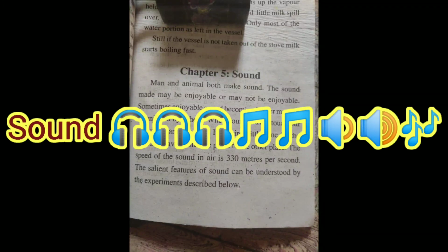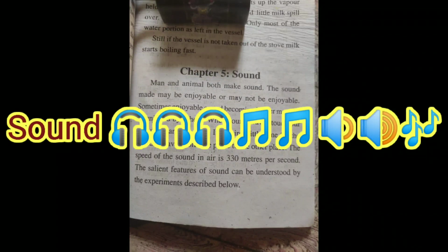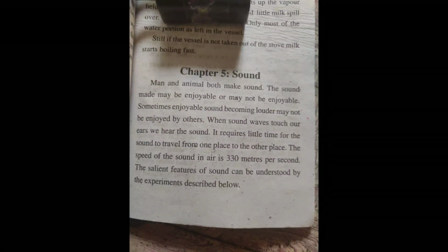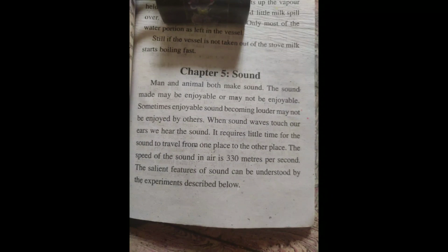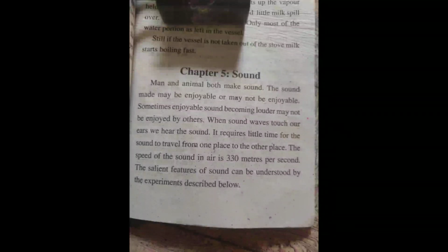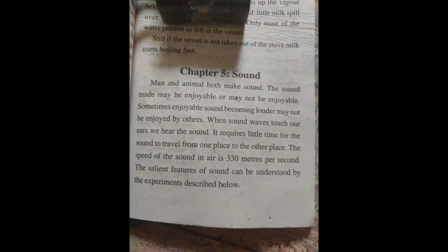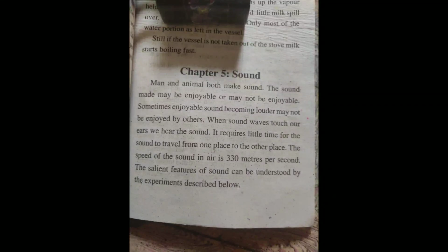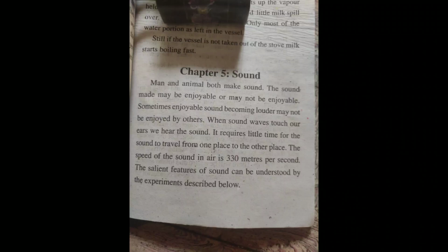Chapter 5. Sound. Man and animal both make sound. The sound may be enjoyable or may not be enjoyable. Sometimes enjoyable sound becoming louder may not be enjoyed by others. When sound waves touch our ears, we hear the sound. It requires little time for the sound to travel from one place to another place. The speed of sound in air is 330 meters per second.